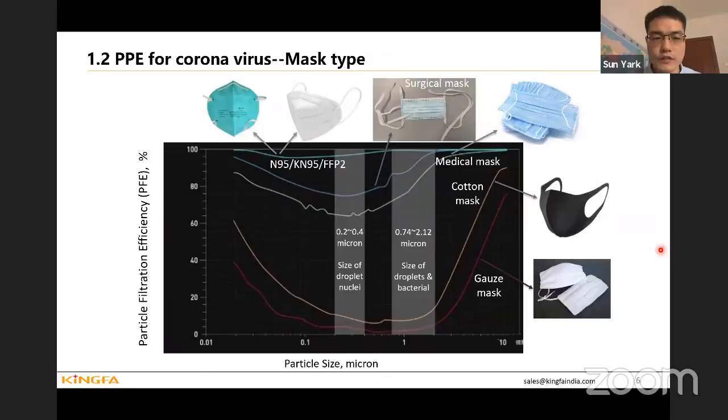Here, I share a figure about the particle size and the PFE of each mask. So first, we need to understand the size of the droplet. Most droplets or bacteria are 0.7 to 2 microns. So these are some big droplets. But if it is droplet nuclei, the size is 0.2 to 0.4 micron. So we should prevent this kind of particle from coming into our mouth. So we have different kinds of masks.